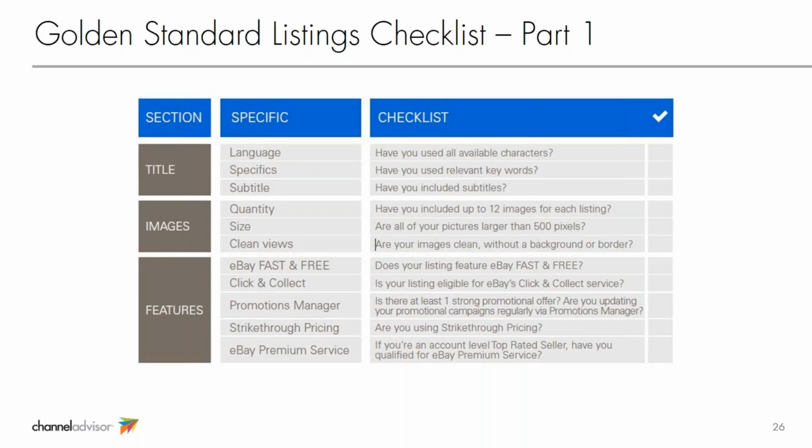Strike through pricing as well. So this is something that has opened up considerably for sellers in the very recent past. It used to be very hard to get strike through pricing. It is getting easier now. We actively get this implemented for our sellers, but if you're not with ChannelAdvisor, we recommend that you either reach out to your account manager or to eBay support to see if they can assist you in getting strike through pricing. It is much better than using the Markdown Manager tool on eBay because it's not impacted by the revisions problem that Markdown Manager suffers from.